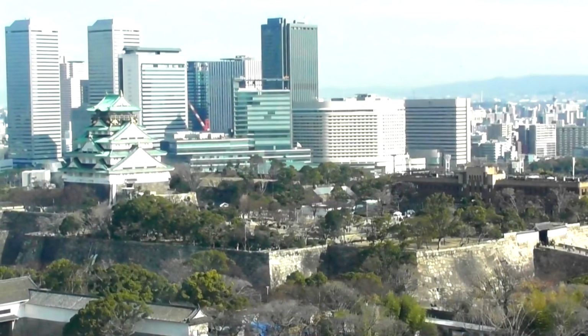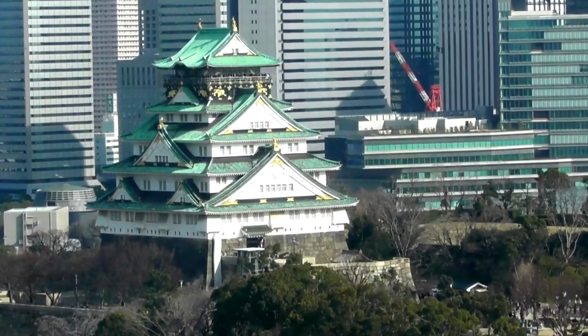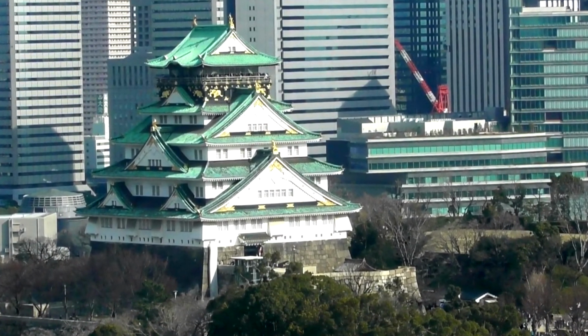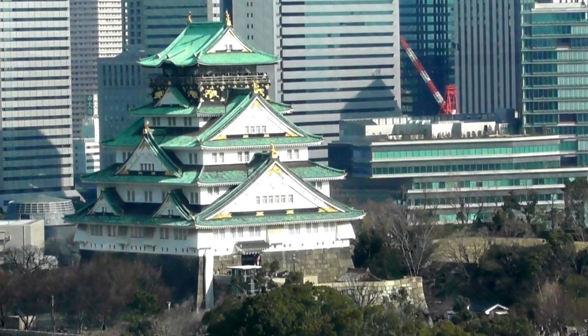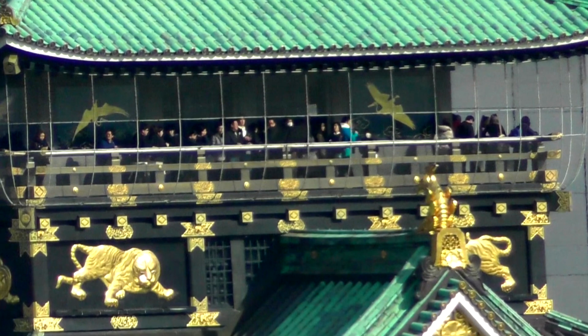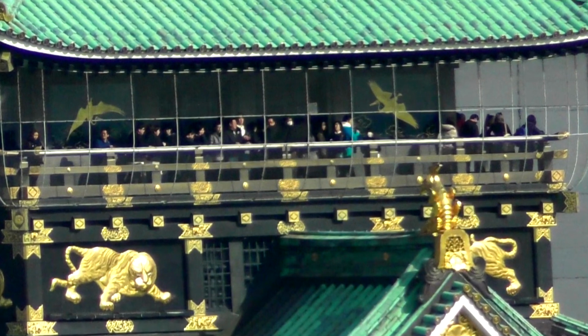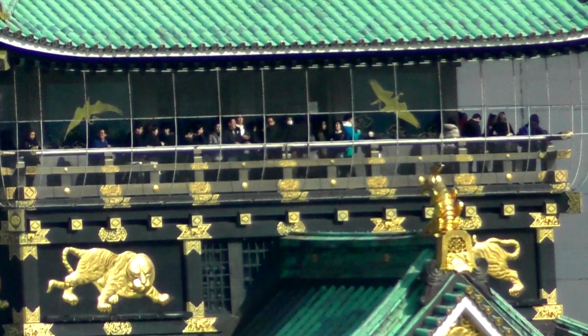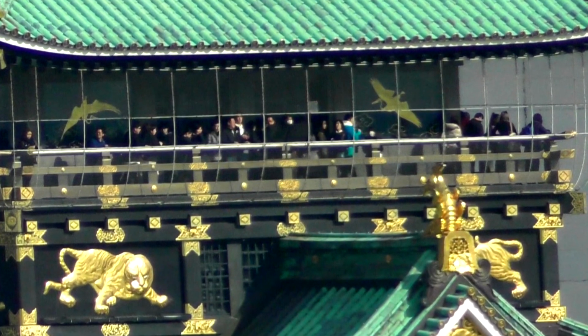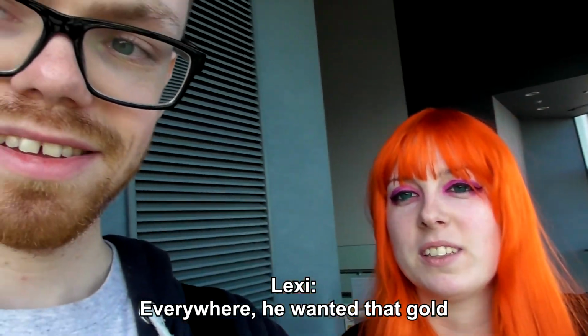As you can see here, there is Osaka Castle in the background, and this is the site of the big war that happened in 1650, like I mentioned before, where Ieyasu attacked the remainder of the Toyotomi clan, which is great. And as you can see there on the zoom in, there is some real gold. That is real gold, apparently, on that castle that Toyotomi Hideyoshi put into the castle himself. He wanted it in the castle, he wanted it on the castle. He wanted it everywhere. He wanted that gold. So he was a connoisseur of gold, apparently.